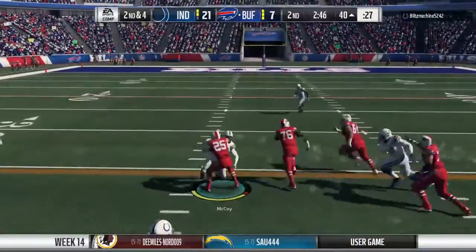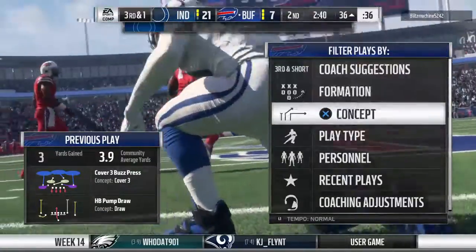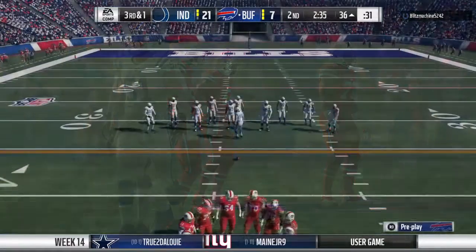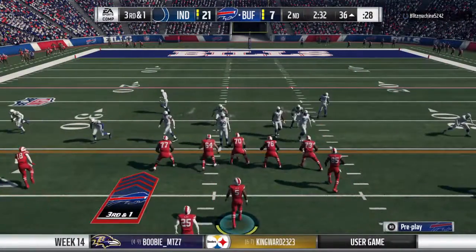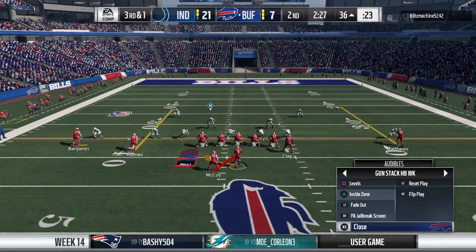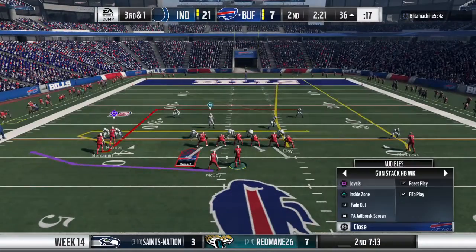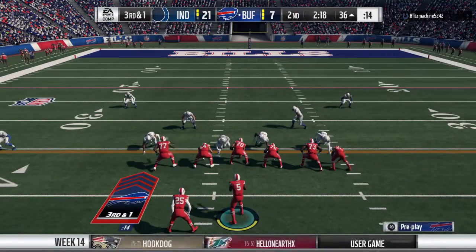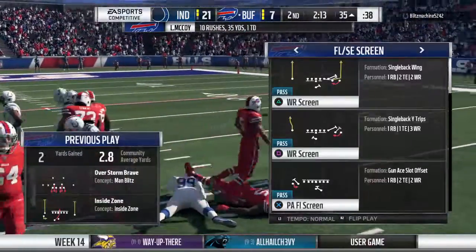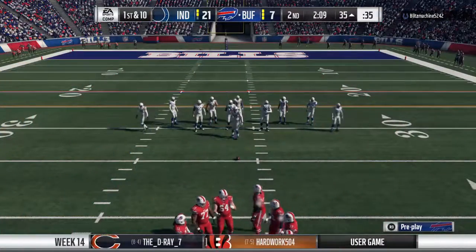Now Taylor with a draw to McCoy, and he'll take this one down to the 36. A 3-yard pickup on 2nd and 4. Now they'll need to convert here on 3rd and a little more than a yard. They'll try and run for it with McCoy, and he's going to have the first down, yardage to the 35. They only get 2 there, but on 3rd and 1, that's all they needed to keep the drive going.